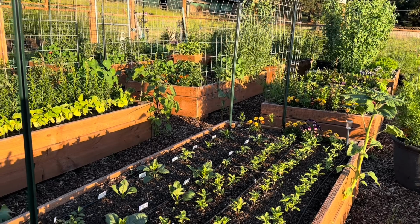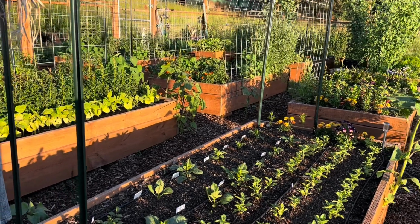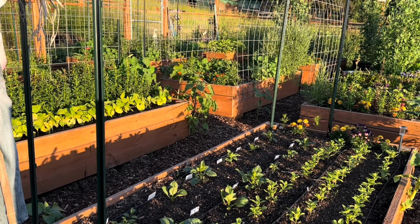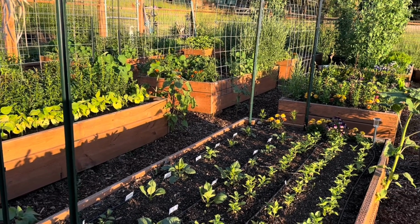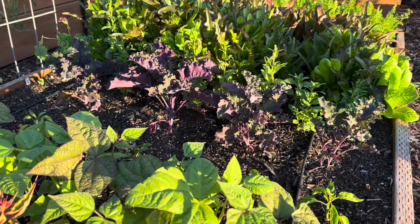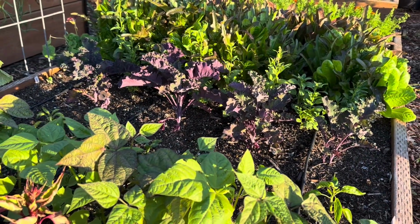And then this front bed used to be the cauliflower and broccoli bed, but it all bolted. So I ripped it all out and put in some specialty zinnias and some more dahlia tubers that I have. So they are looking great. I don't know if you noticed that sunflower coming out of the side of the flower bed.